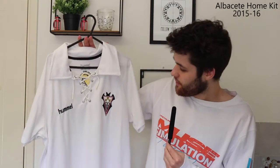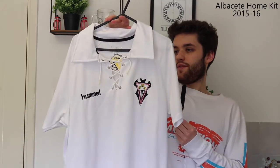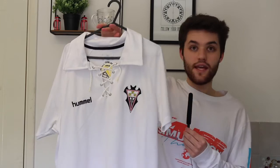Again, I love a bit of lace, and I love Hummel. So this is the Albacete, if I'm saying that right. Albacete, I don't know. But it's the 75th anniversary shirt, so it's from 2015.